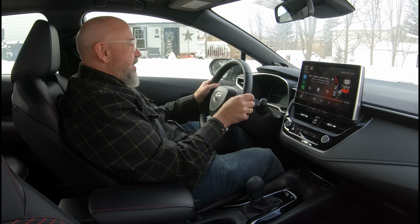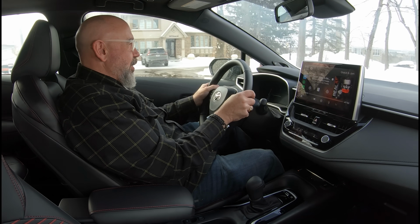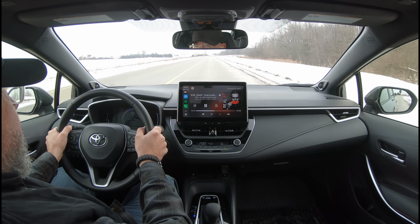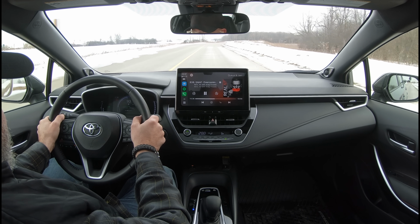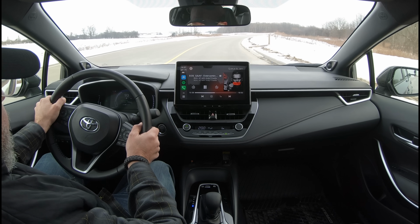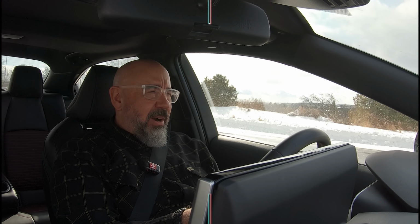And the genius of this interior isn't just one thing, it's how everything just works. The climate controls are actual buttons. The screen is exactly where you'd reach for it. The gauges show you what you need to know. It's like Toyota had a meeting and said, what if we design this interior for actual humans instead of tech bros? And in 2025, that might actually be revolutionary.